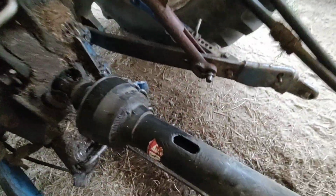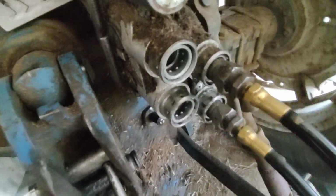There it goes. So I bought new O-rings, and I figured I'd change both of these. Like I say, this upper one leaks the worst. Don't seem to have anything leaking on that side, so I didn't want to buy any more than I have to.